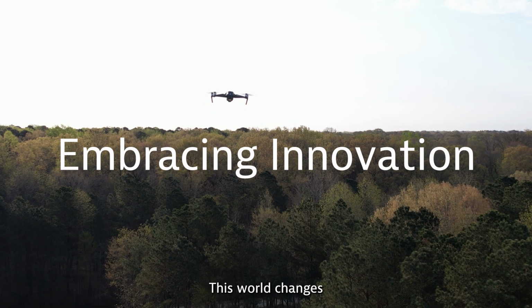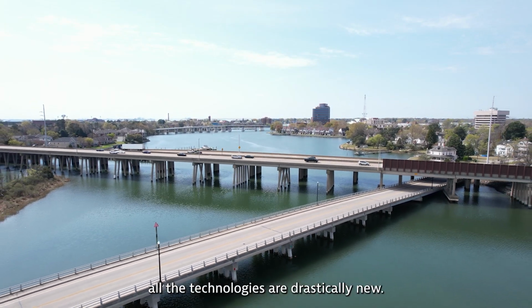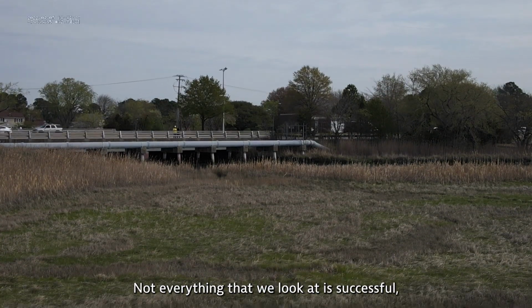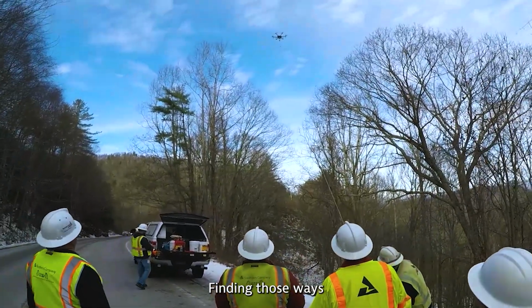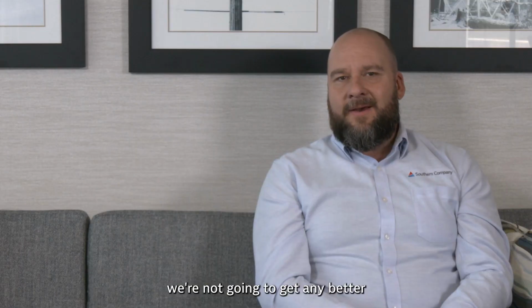This world changes so fast that every year all the technologies are drastically new. Not everything that we look at is successful, but you have to be honest with yourself in evaluating that technology as well. Finding those ways to make things safer, easier. We're not going to get any better if we don't find those changes.